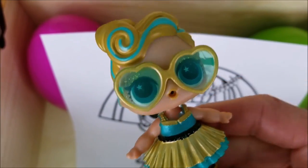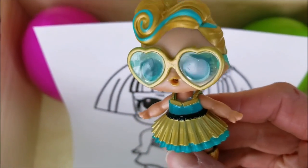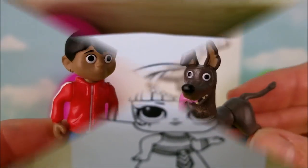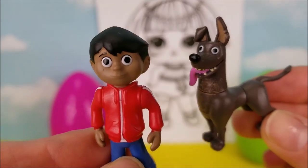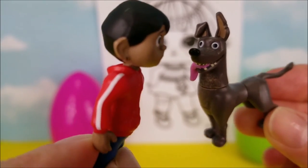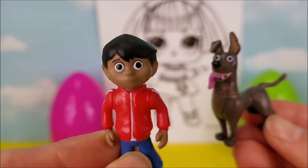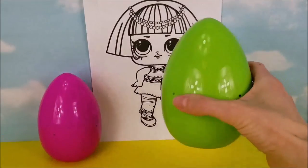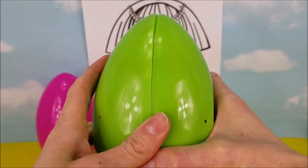Look, guys, it's a coloring page of the LOL doll, Pharaoh Babe. And it looks like there's a couple surprise eggs. Check it out! Now that Pepita has helped us get out our coloring page of Pharaoh Babe and a couple surprise eggs, it's time to open them. Dante, which one should we do first? Dante wants to do the green one. Good boy, Dante. Oh, I wonder what's going to be inside this green egg.